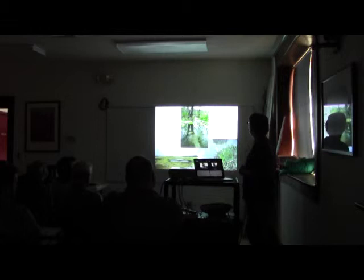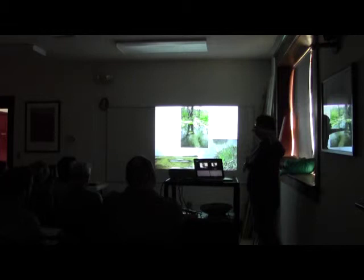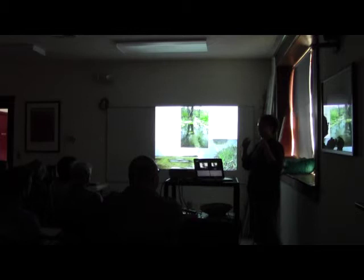Bison create wallows, and here's a wallow down here. This particular one has water in it, but most of the year those are dry. And they're up on these very dry upland areas. They roll in those, they take dust baths. And that compresses the soil enough that they will hold water when we get the rains. And it creates these little miniature wetlands on these otherwise very dry upland areas. And we get animals that will come and breed in those.